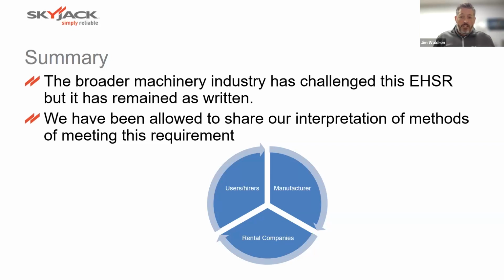For rental companies, I think the introduction of the regulation doesn't remove the need for diligence, for site surveys, for the correct machine selection at the beginning of a task, and the correct option selection and the correct maintenance of a machine. An insulated machine only remains insulated if it's maintained correctly. So it's really important that those things that are currently established are maintained.